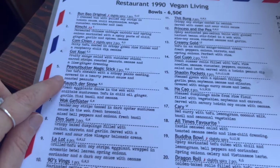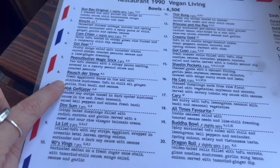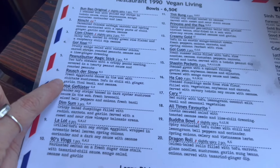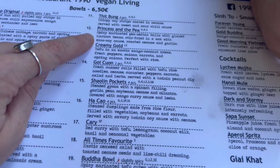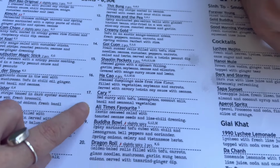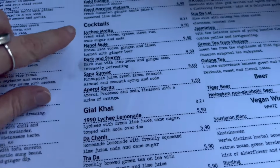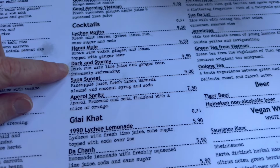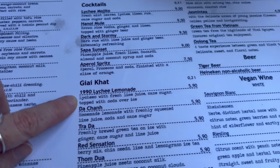We chose the peanut butter magic stick, which was tofu covered in breadcrumbs, and we also chose this one, which was a mushroom dish, and Princess and the Pea. We chose the dragon roll, and we also opted for some noodles. And then we had a little look at the drinks, and I chose the 1990 lychee lemonade.